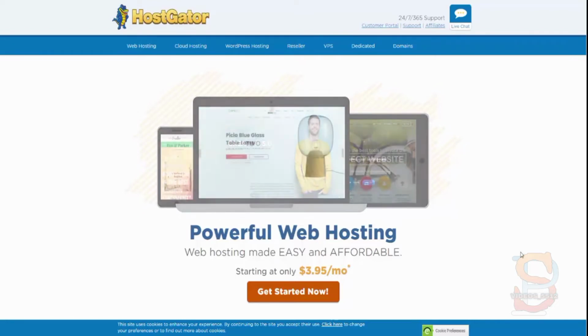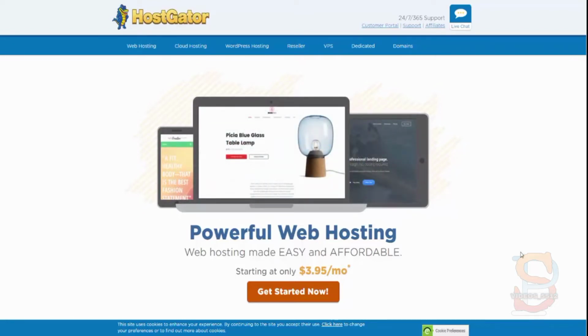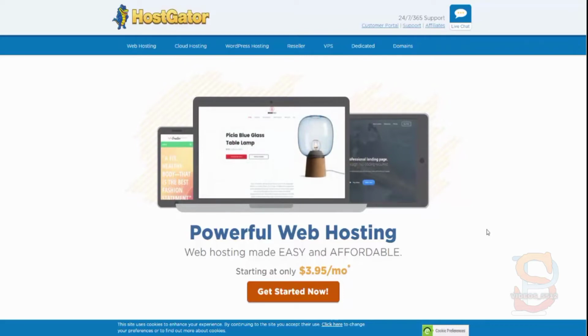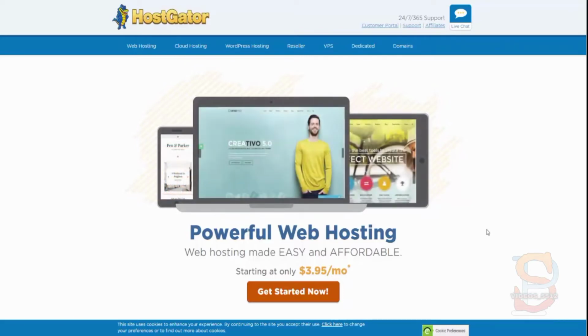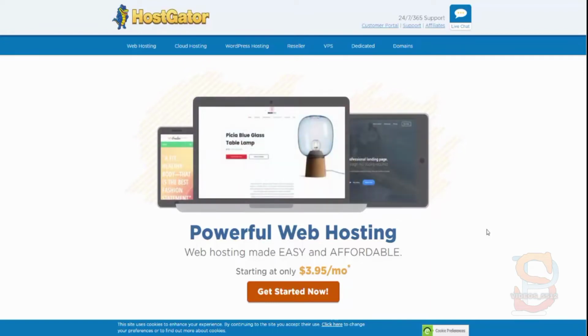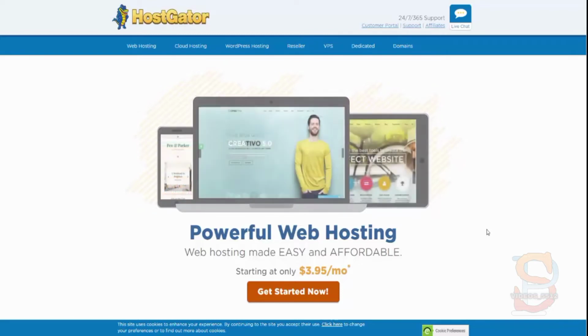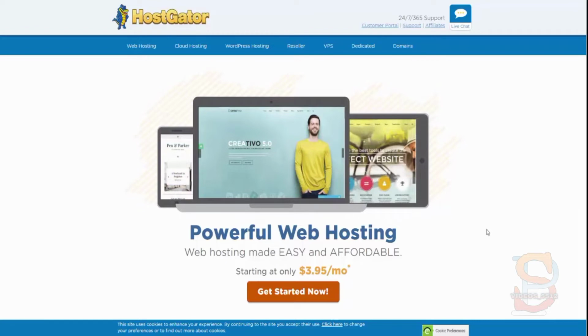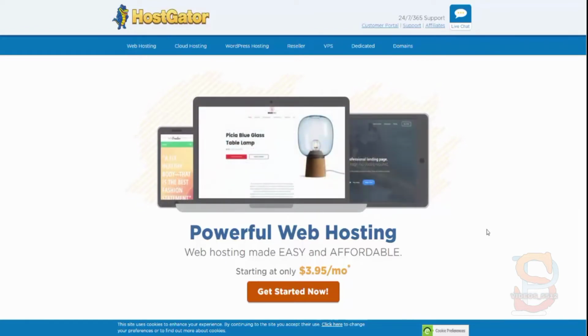All HostGator do is host your website, so you have some space online. You can look at someone like HostGator as being the engine behind everything that you have online. If you don't have any hosting for your website, that means you can't build a website. If you can't build a website, you can't drive any traffic, you can't upload any products, you can't make any money, you can't sell affiliate products, you can't do anything. So it's very, very important. HostGator is what I use. I've been using them for a long time and they are very, very good.